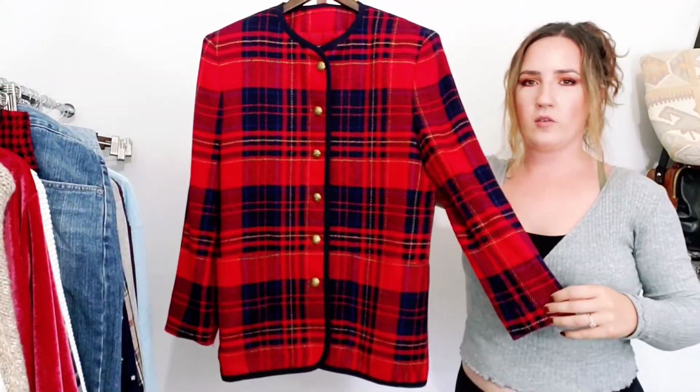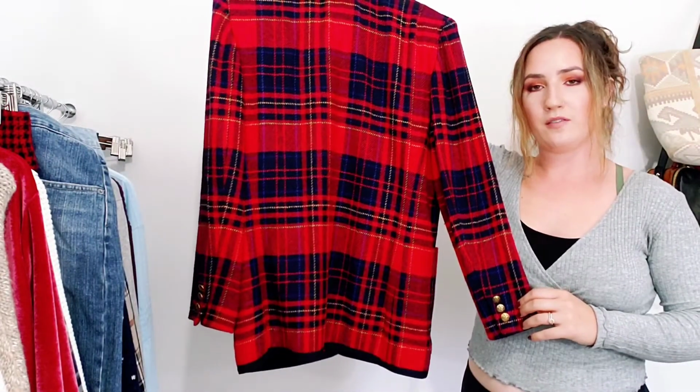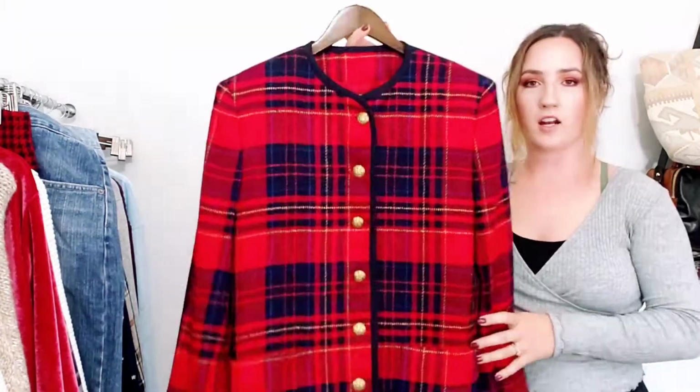You can't go wrong with a piece like this. I've sold, like I said, quite a few pieces. I've sold some jackets that are similar to the style for like $100. So I always keep an eye out for vintage pieces like this.